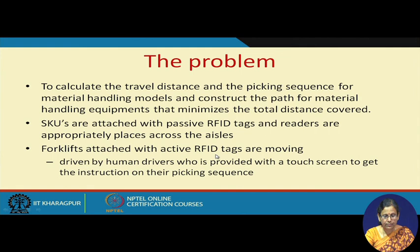These forklifts are attached with active RFID tags and keep moving. They are driven by human drivers who are provided with a touch screen to get instructions on their picking sequence. As and when new requests come for picking, they will automatically get them on their screen. It is a moving equipment, tracked by its RFID, and it should get the instruction back from some decision support system. So, the warehouse management system should be remotely sending, maybe through Wi-Fi, the data of the picking sequence to the right material handling equipment.